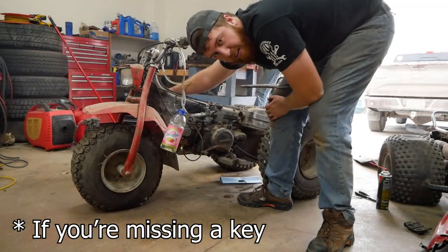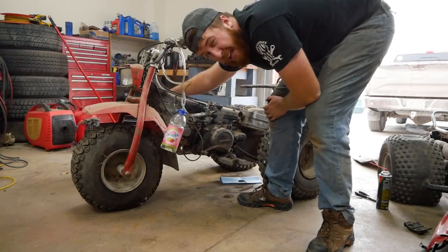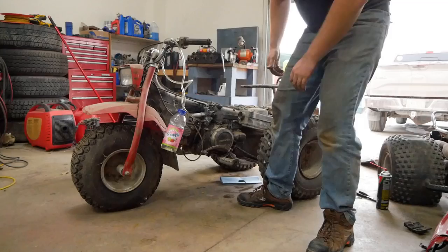To turn it on, just unplug the key entirely. If you want headlights, put the red and black wire together. To shut it off, put the black and white wires together.